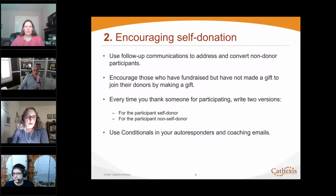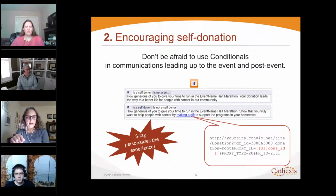You can also encourage in the follow-up communications. You can target those who haven't made a gift yet by using conditionals in your messaging, whether it's autoresponders or follow-up emails. So every time that you're thanking someone for participating, you can add a little push. So if they self-donated, thank you for participating and making the gift. And if they haven't, you can say, thanks for participating. Would you also take it to the next level and make a gift? So on the next slide, we show you the technical way to do that.